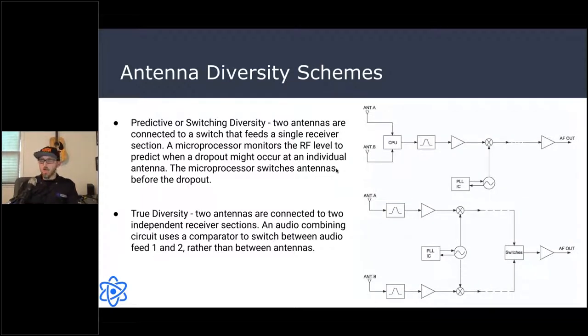Another thing we wanted to look at really quick that we felt was very important for people to understand the differences about is diversity schemes. Everyone hears the word diversity. They know that their gear works with diversity, but not really understanding what it means. There's several different types. We're going to touch here on predictive or switching diversity in comparison to true diversity.